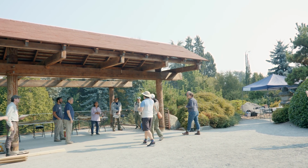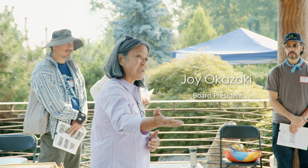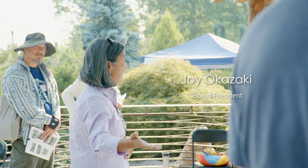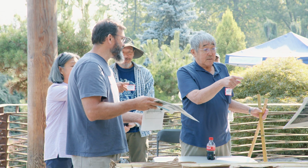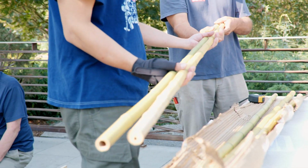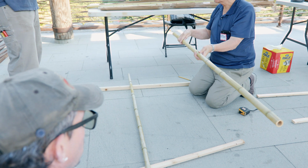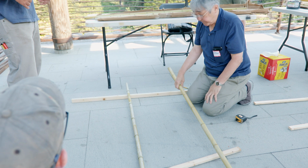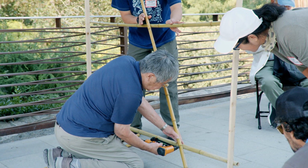Mr. Mishima is from Kyoto, and in your packet there's a bio. In this bamboo fence workshop, we will make a bamboo fence called a yarai gaki. A yarai gaki fence is a bamboo fence made of crossed bamboos and is used in areas where human entry is prevented.